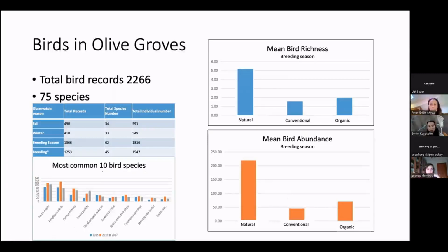And let's talk about the birds in the olive groves. Here, the total number of bird records was 2,266, with a total of 75 species recorded within the olive groves. And this also tells that it is a huge community of birds. These agricultural areas are not only for us, but a lot of birds are using them.